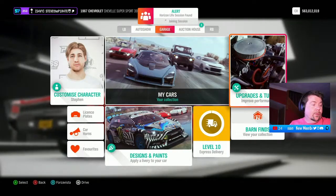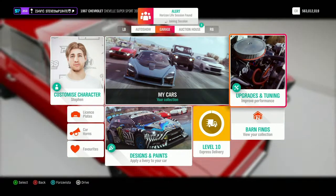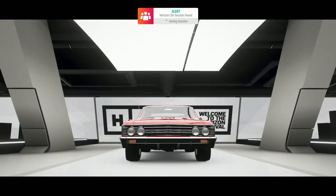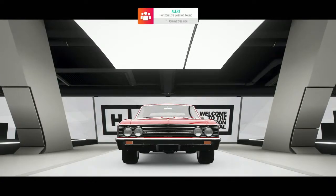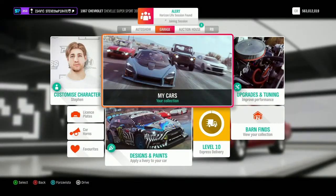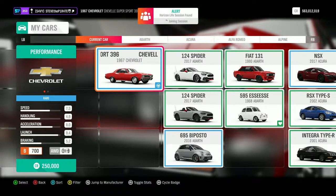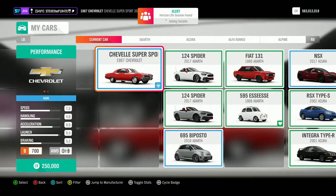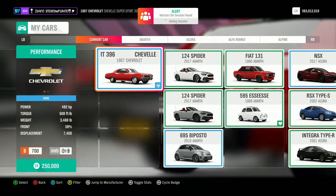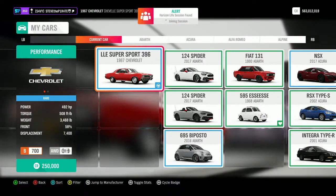Wait then. Let's get this one done. Where is it? Oh, stuff off. This car's going to be way too heavy. Way too heavy.